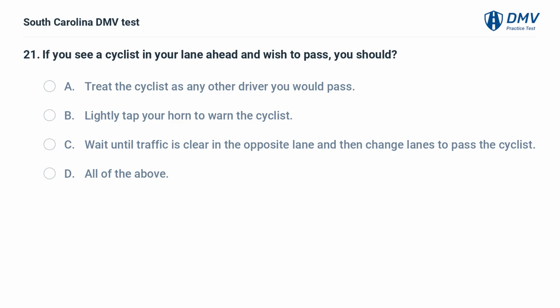If you see a cyclist in your lane ahead and wish to pass, you should: A. Treat the cyclist as any other driver you would pass. B. Lightly tap your horn to warn the cyclist. C. Wait until traffic is clear in the opposite lane and then change lanes to pass the cyclist. D. All of the above.